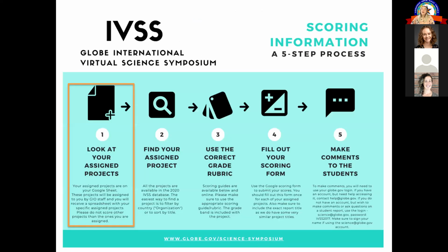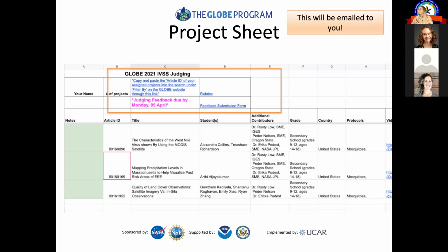So now I'm going to go through basically the 5-step process for scoring IVSS reports. So the first thing that you'll get in your email is a Google sheet that has all of the scoring information and the projects assigned. So what is that going to look like to you? You're going to get a project sheet, and it'll look pretty much exactly like this.